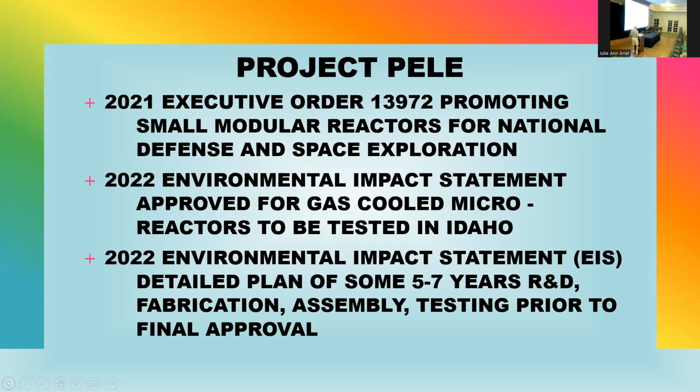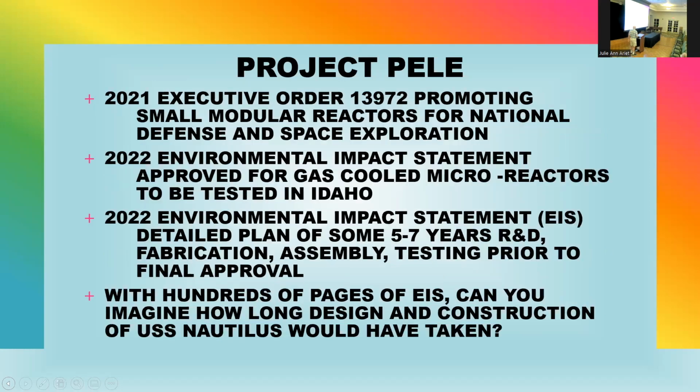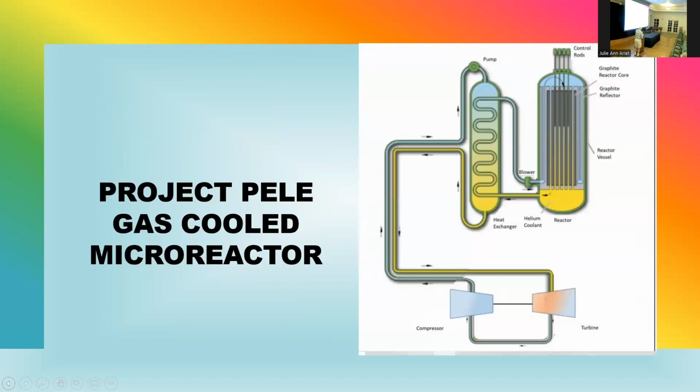Detailed plan: 5 to 7 years of R&D, fabrication, assembly, and testing prior to final approval. With hundreds of pages of environmental impact statement, can you imagine how long design and construction of the Nautilus would have taken? Rickover was a take charge and march off kind of guy, and that's what we did.